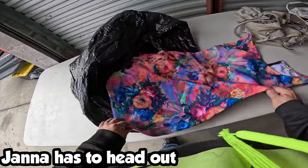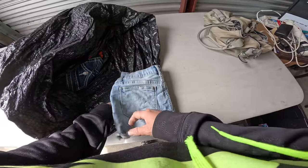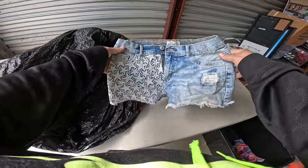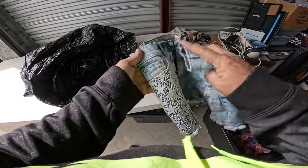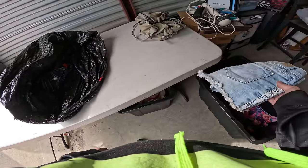Oh, funny. Those are Jordache. I don't see Jordache jeans very often. They're a little bit dirty, or a lot dirty. But it looks like just light dust. See that right there? But are those good? I don't think so. Yeah, we'll let them go to Stockton.